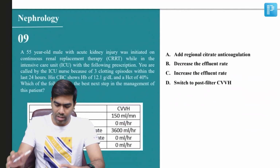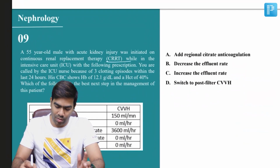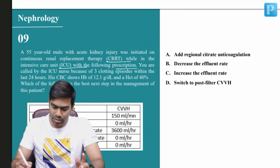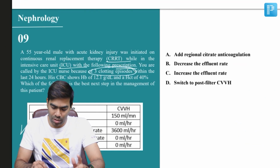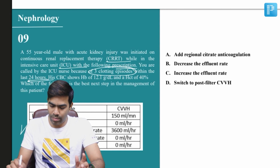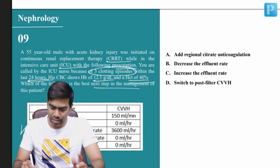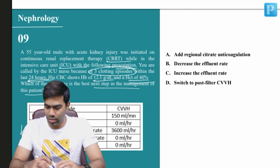Coming to question 9, a 55-year-old male with acute kidney injury was initiated on CRRT while in the intensive care unit with the following prescription. The prescription is given below. You are called by the ICU staff nurse because of 3 clotting episodes within the last 24 hours. Our CBC showed a HB of 12.1 and a hematocrit of 40%. Which of the following is the next best step in the management of this patient?